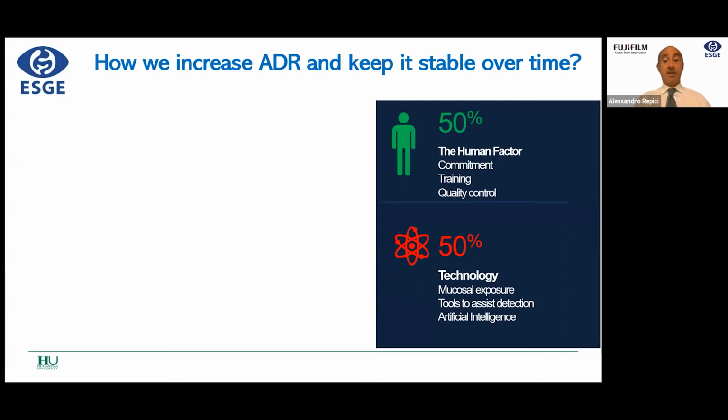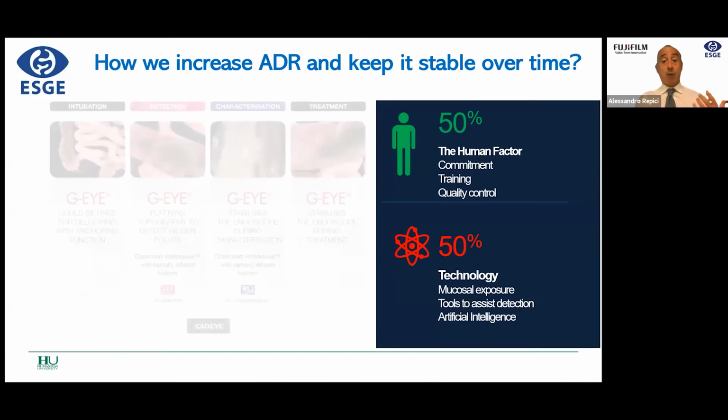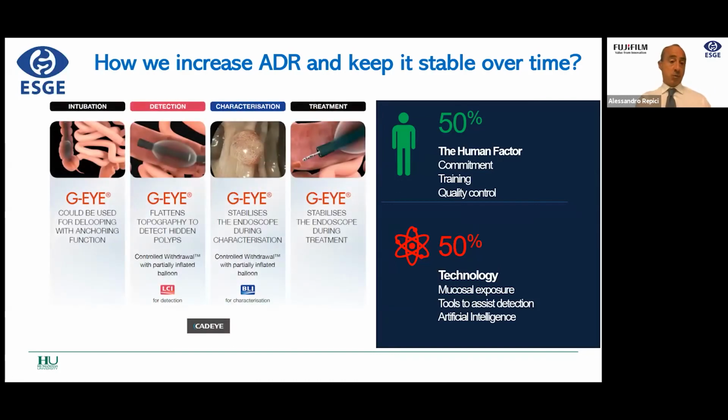But the other part is technology, because technology means that we get advantage from any improvement presented by the companies. And of course, one of the technologies we are discussing today is the G-Eye. And I'm so glad that Roger already presented that beautiful video showing how easy it is to use, but also how useful it is, especially in flattening the polyp.